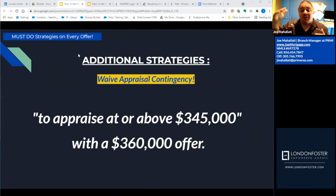But if it comes in at 340 and your client's threshold is $15,000, like they say, hey, I'll pay 5,000 above, I'll pay 10, I'll even go as high as paying 15,000 above my price. But I'm not going to pay 20,000 above. I don't want to pay any more than 15,000 above the value. This is a great approach, and this is how you would word it on the addendum.